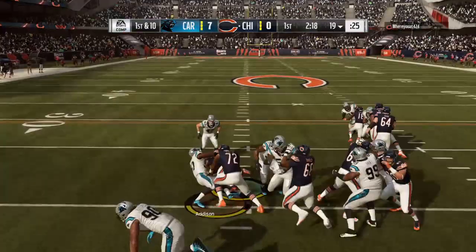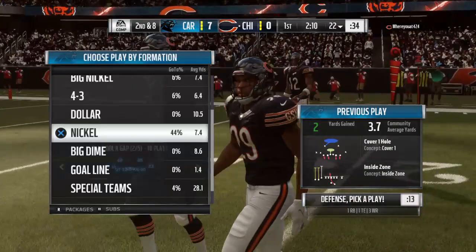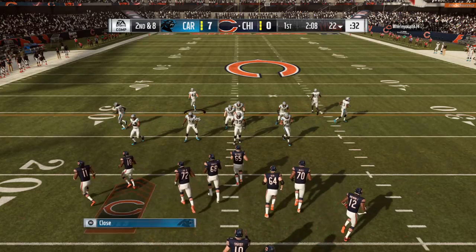Well, it's time for them to be good teammates right here, and what I mean by that is possess the ball for a little while. Get at least two first downs. Give their defense a chance to settle down a little bit after they give up a touchdown. From the 22, here's second and 8.